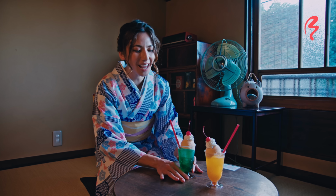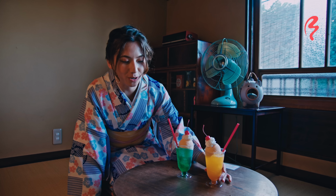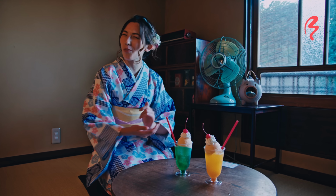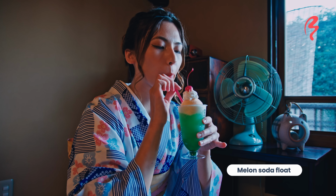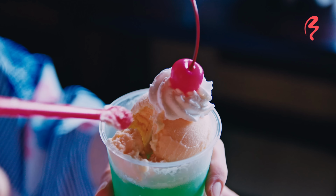I've got the classic melon soda, and just to see what it would look like, I ordered the mango soda as well, which I think is really cute, a little bit more modern. But let's try the classic one. All right, let's give it a try. Oh, that's good. Really refreshing. And of course, it's got that cream soda aspect to it.